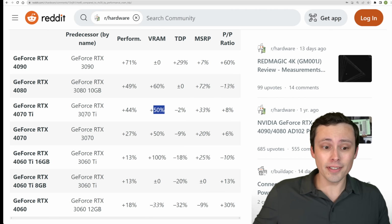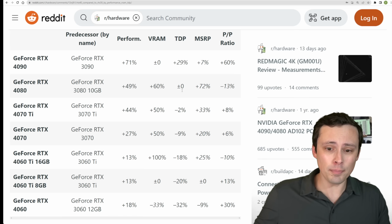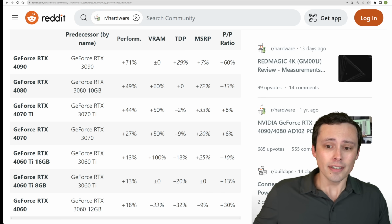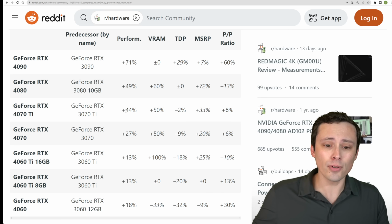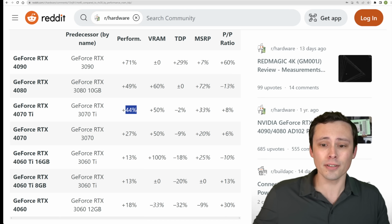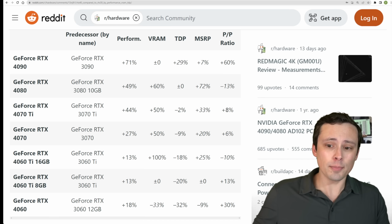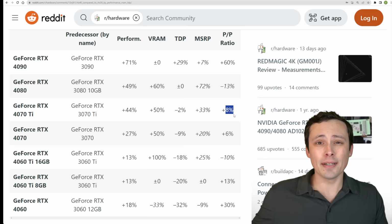Also, VRAM. The 3070 Ti was very hungry for more VRAM at 8 gigabytes. Jumping up to 12, we get a 50% VRAM uplift, and the power draw stays about the same. However, the MSRP increased by 33%. So when you give somebody 44% more performance, but you increase the MSRP by 33%, the price to performance over its predecessor only increases by 8%.